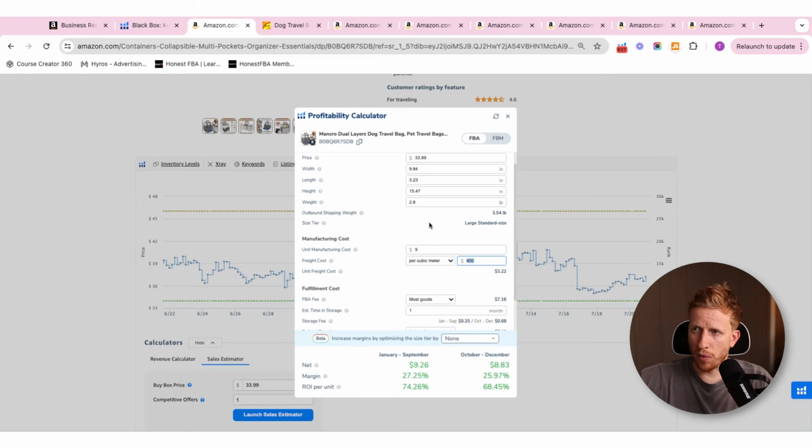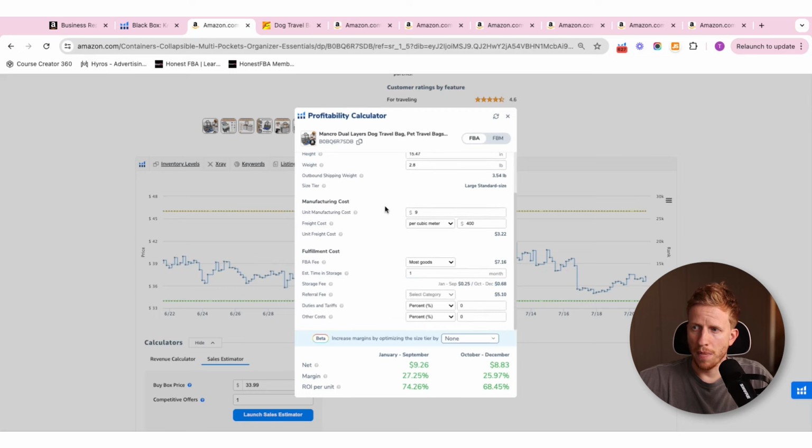But you can see if we were getting this for $9 and then with $3 shipping, that's $12. If we only sell it for $33.99, we're only going to make a 27% margin. That might sound good, but this is before your Amazon PPC, your advertising, and your returns. So in reality, this is going to be even lower. This is probably going to be maybe half of that, 14 to 15%. Your ROI is going to drop to like 30%, and you're not going to make much money.